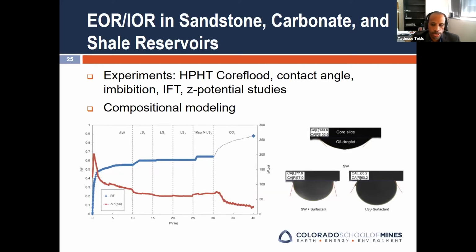We also do compositional modeling using CMG or other software. I also do experimental and modeling work in very tight shale reservoirs using CO2 huff and puff EOR studies. Next slide, please.